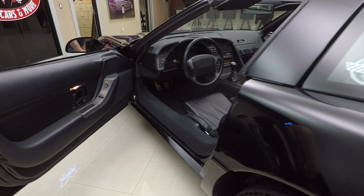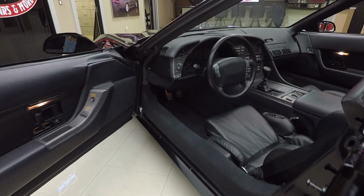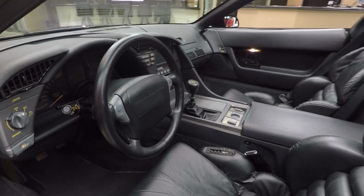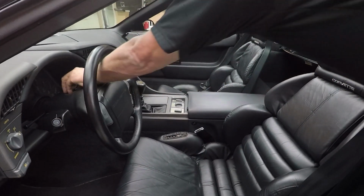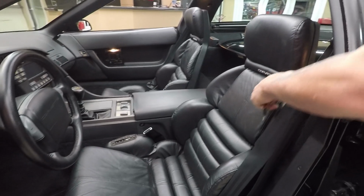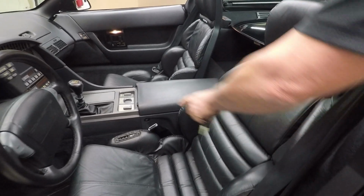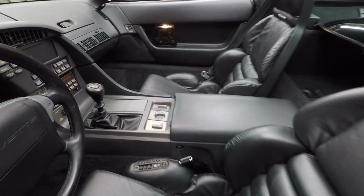That door opens up smooth as can be. You can see how nice and clean that door jamb is and the interior. The dinger's obviously working. Let me pull the keys out so we don't have to listen to that. The upholstery on the seats, you can tell, barely ever sat in. Armrest looks good, and there's that 6-speed shifter that everybody's gotta have.